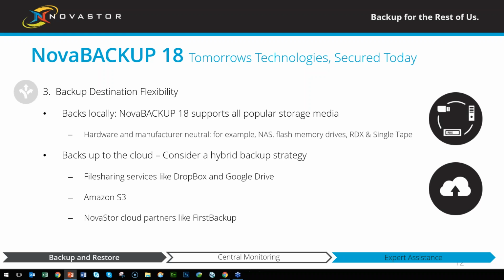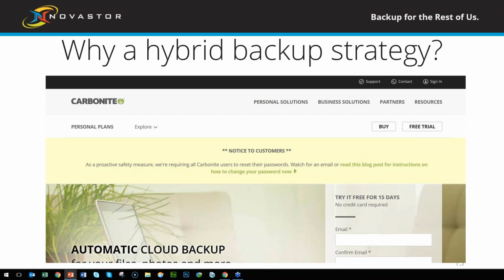And it's a smart way to go when you've got a local copy available, as well as keeping a copy that's in a different location. And a lot of people call that a hybrid strategy. And why do we recommend a hybrid strategy? Because there's a lot of people out there that just back up online, or it's not even really backup. There's really more file syncing services out there.